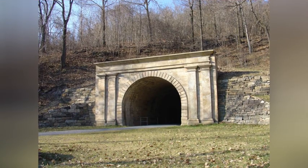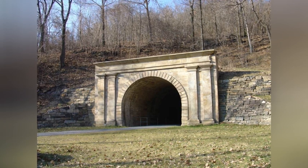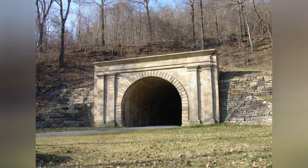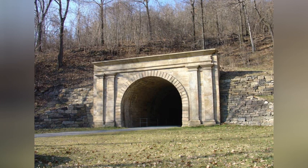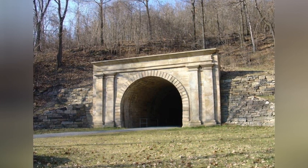The Staple Bend Tunnel. Staple Bend presented a problem to the railroad designers. Inclines to overcome its height could not be built without exceeding the legislated maximum grade requirement. The solution was a tunnel, 900 feet through solid rock, requiring the removal of nearly 15,000 cubic yards.